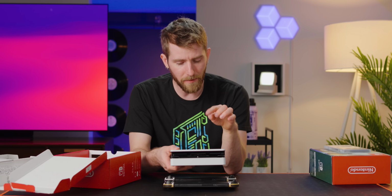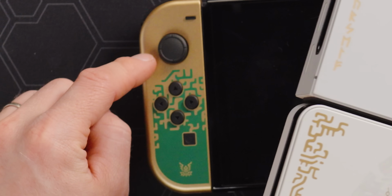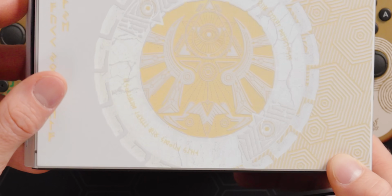Man, I'm not sure how I feel about this. I think I like dbrand's. There are 3 golds here. Best gold is the original Joy-Cons, followed by dbrand's skin gold, followed by Nintendo's screen printed gold. But this is really cool.